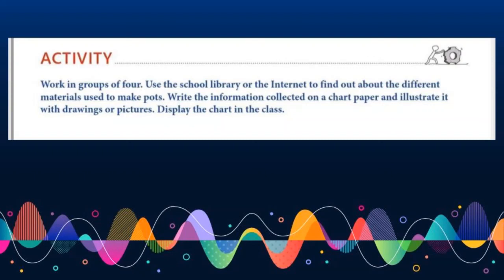You can use the internet to find what are the materials used for making pots and how to make pots. This type of information you have to collect. After collecting this information you should write it on an A4 sheet or a normal neat paper. Whatever you collected, you can write on a neat A4 sheet, and keep the paper in your textbook. After writing this information, you can keep it in your textbook.